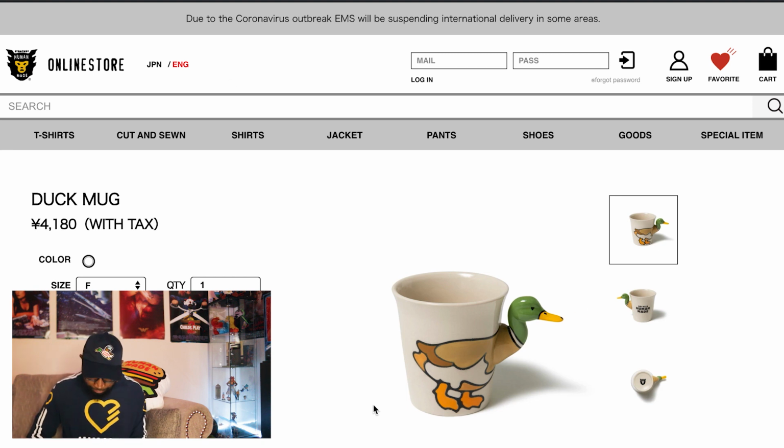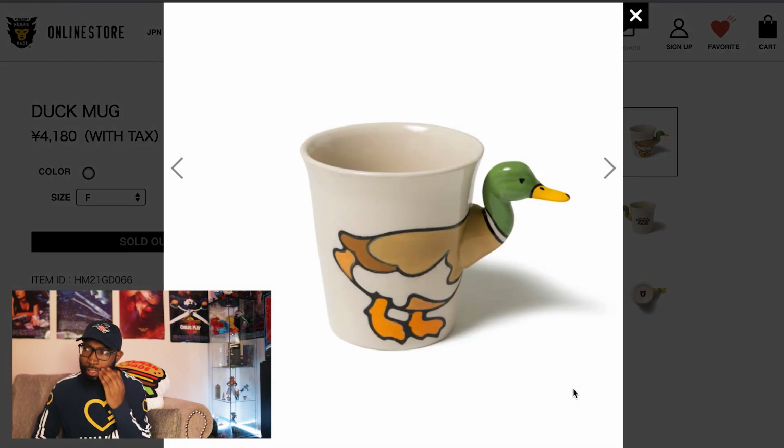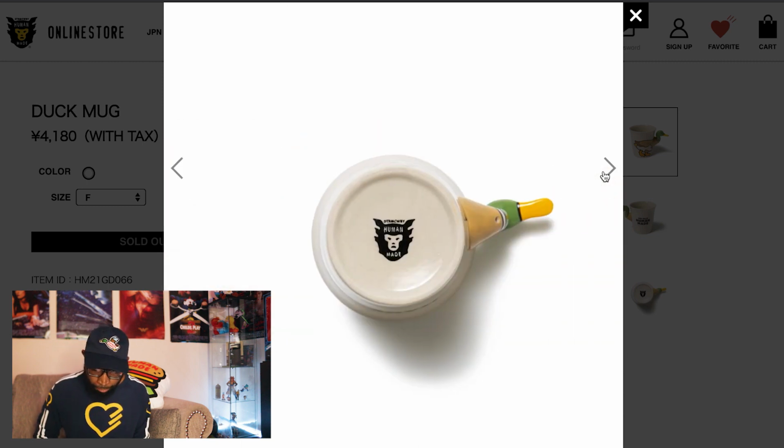But anyway, this is the duck mug. I had to cop it. I didn't get the polar bear one because that's not too much. I seen it on Grailed, it ain't going for too much. So I'm going to have to go in there and get the polar bear mug. So this is the, I guess, mallard type of mug. But I really like how they did this, having like a 3D effect of the duck coming out, even though it's printed on the mug. I thought it was really dope how they did that. And on the other side, it says Dry Alls Human Made. And the bottom says Human Made at the bottom.